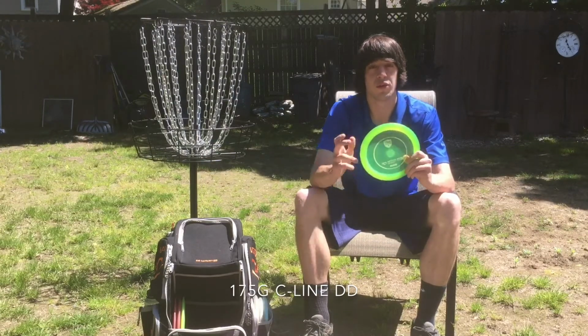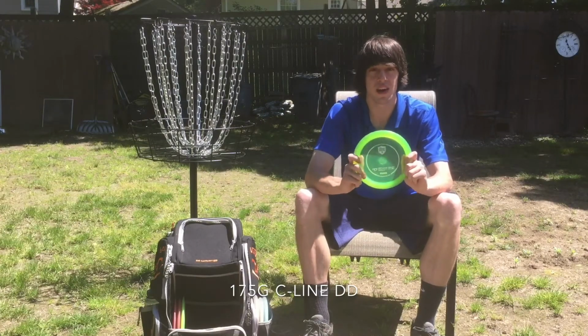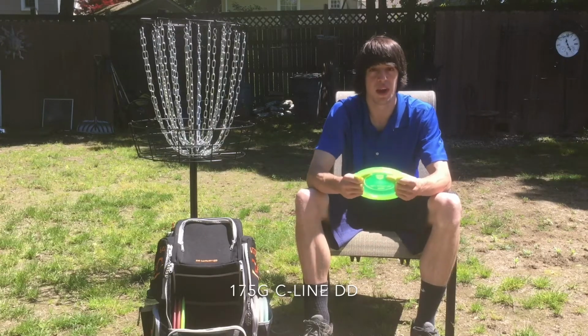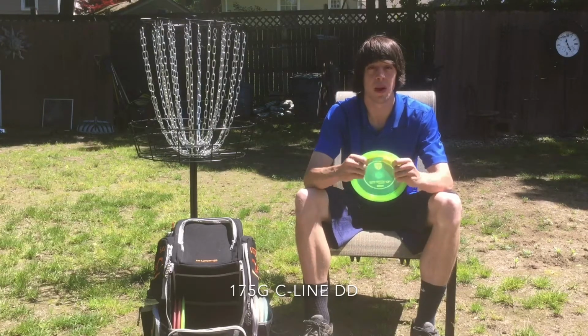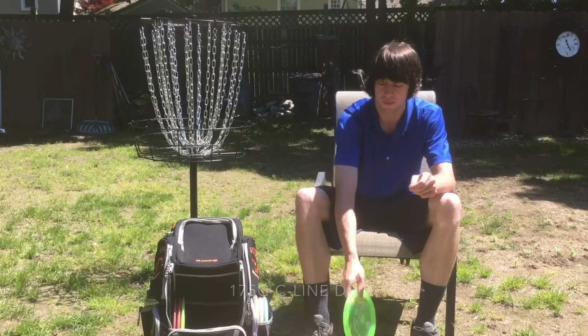I used to be able to use this for flicks and for backhand, and it would be super consistent. I've kind of deviated away from it as of late because of one of my other discs, but I still keep it in my bag just because it was my main driver for a long time, and I know that I could always trust it if I need to.